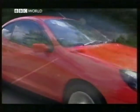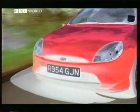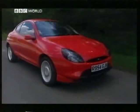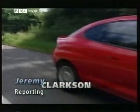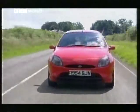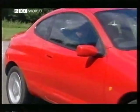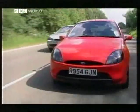This is the Ford Puma, Top Gear's Car of the Year. It's cheap to run, lovely to look at, and absolutely great to drive. So you can imagine our delight when we heard that it was to get a bigger brother. And here it is, the Cougar.